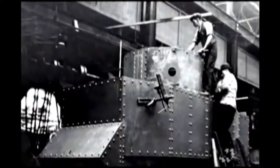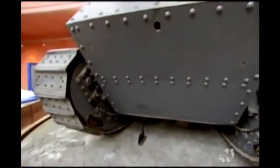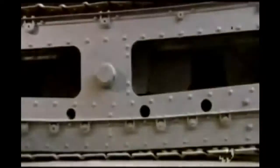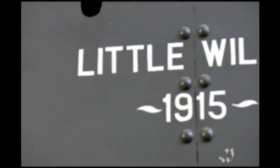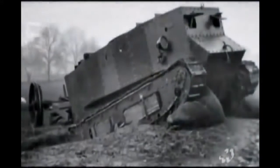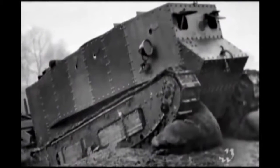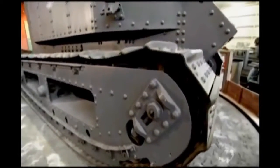The earliest prototype was a primitive metal box, riding on imported American tracks. The British hoped the tracks would keep Little Willie from getting bogged down in the mud. But early tests were disappointing. Little Willie's nose stuck out in front, so if it fell into a trench, it couldn't climb out. The tank went back to the drawing board.